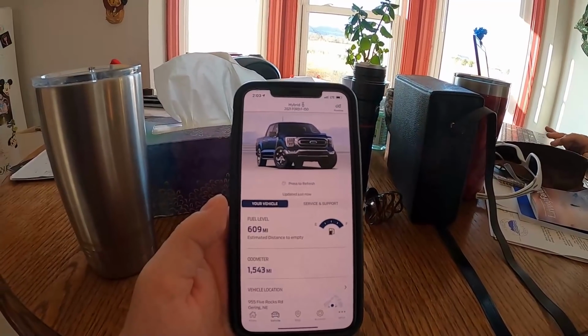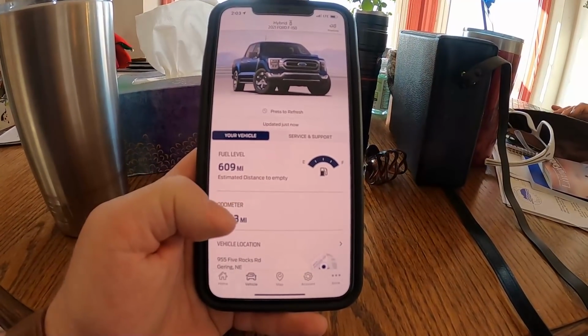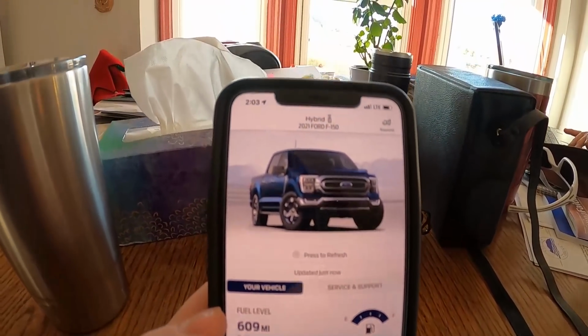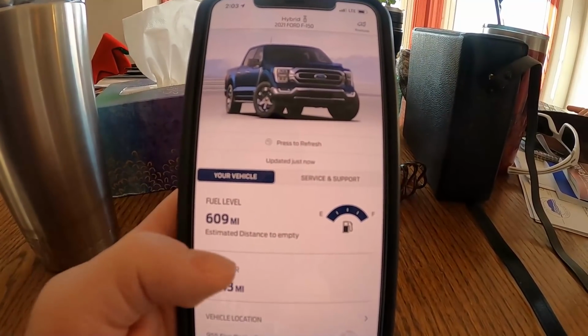Okay, so one thing that's interesting, inside the house we're looking at the Ford Pass app. I can see fuel, odometer, and location. What's interesting is the fuel has gone down since it's been here. It's been half an hour, and the estimated range has gone down from like 620 or so to 609.